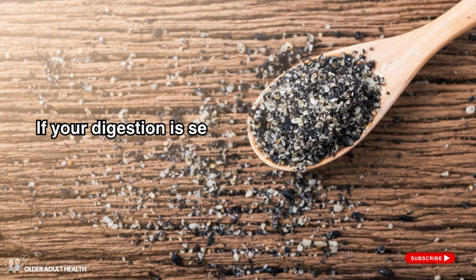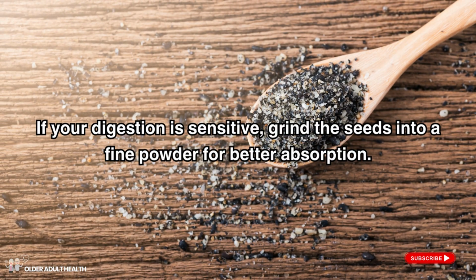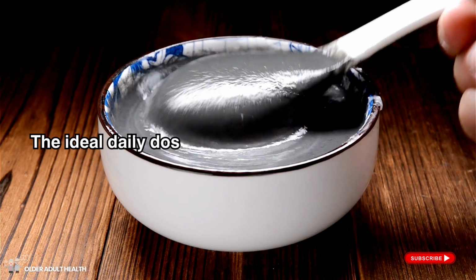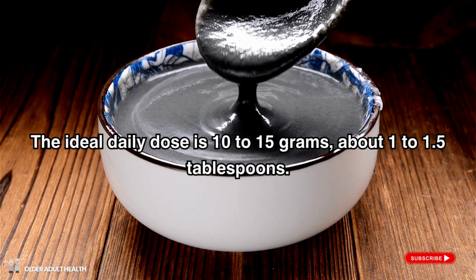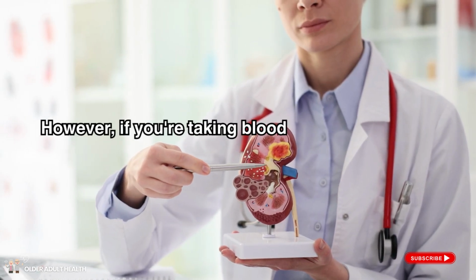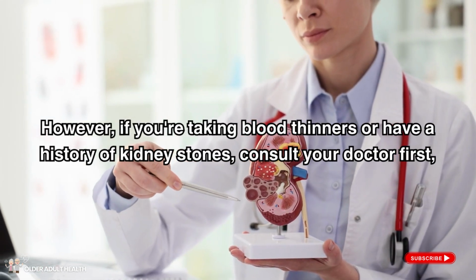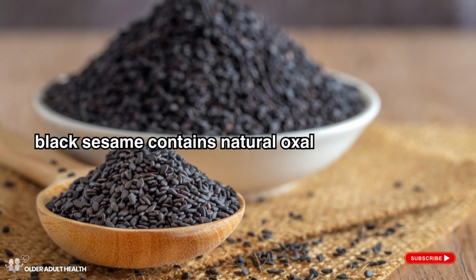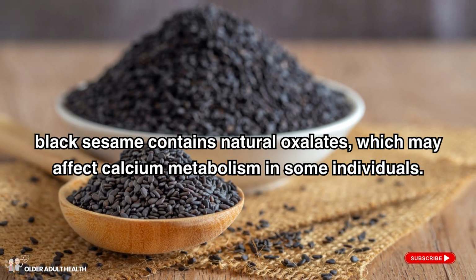If your digestion is sensitive, grind the seeds into a fine powder for better absorption. The ideal daily dose is 10 to 15 grams, about 1 to 1.5 tablespoons. However, if you're taking blood thinners or have a history of kidney stones, consult your doctor first. Black sesame contains natural oxalates, which may affect calcium metabolism in some individuals.